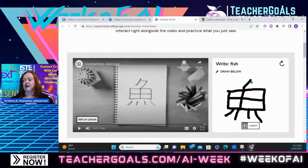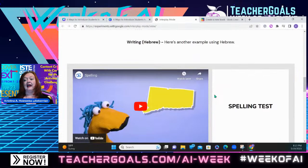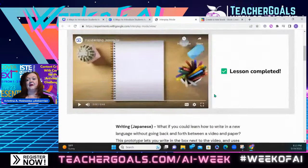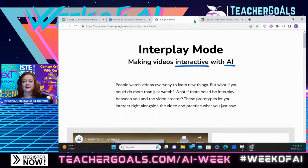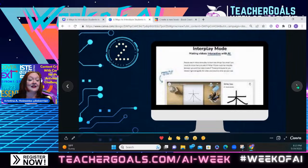Wow, this one's really tough. I don't know if I'm going to get this one right. Okay, not so bad. All right, they actually have it in Hebrew, and they actually have it a spelling also. So I really love this website. It's actually an experiment, and it's called Interplay Mode. Another fun, easy one. And again, these websites, you don't really need a login. So they're safe to go in. The kids can just play around and learn about AI in a fun, interactive way.